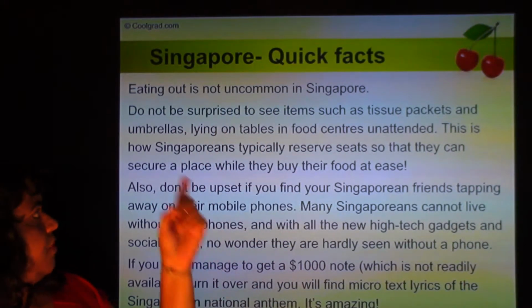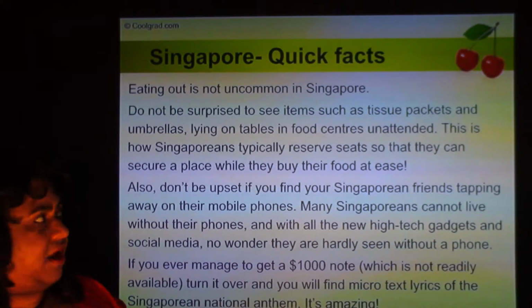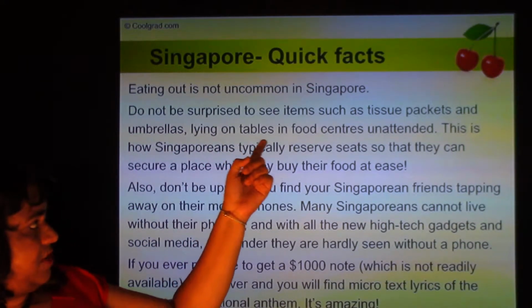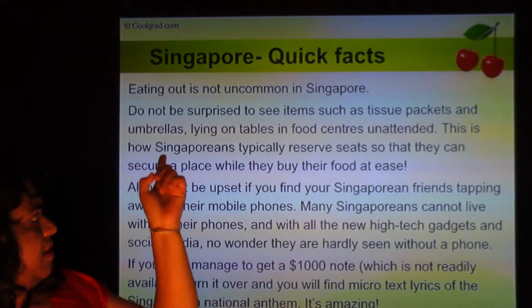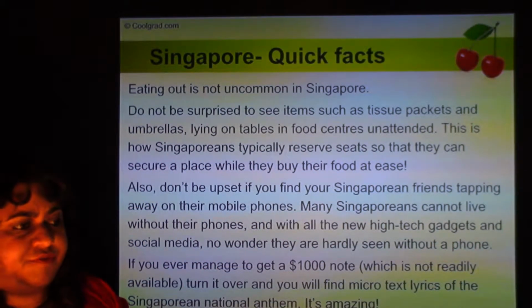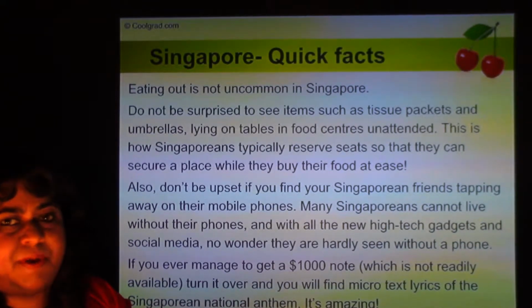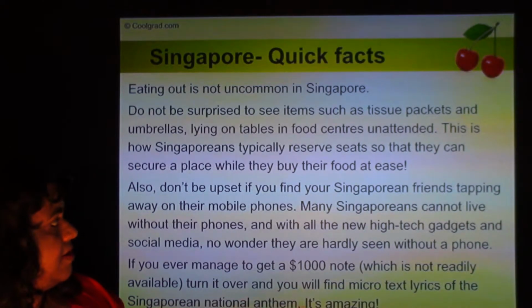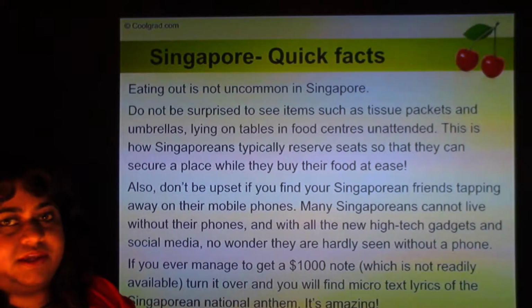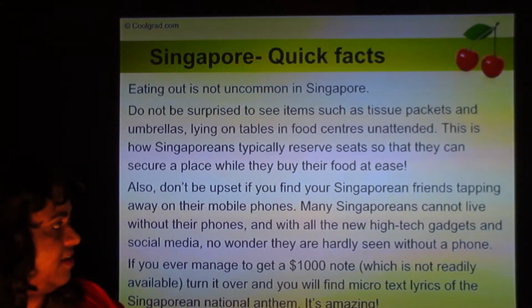Quick facts about Singapore. A lot of Singaporeans eat outside. Eating out is very common. Don't be surprised to see items such as tissue packets and umbrellas lying on tables in food centers unattended. So there are a lot of tissue packets and umbrellas. It's the way people reserve their seats in Singapore. So just don't think that people have forgotten it, or try to take it away from there. It's how they reserve their seat.